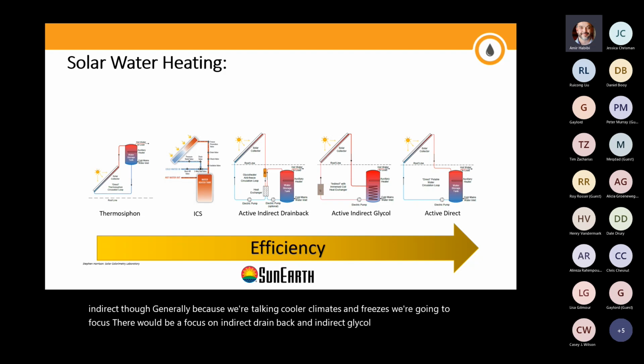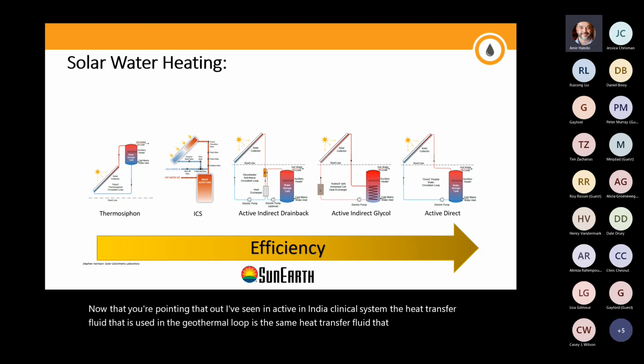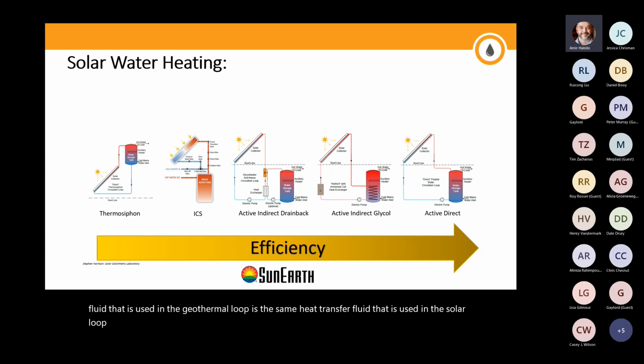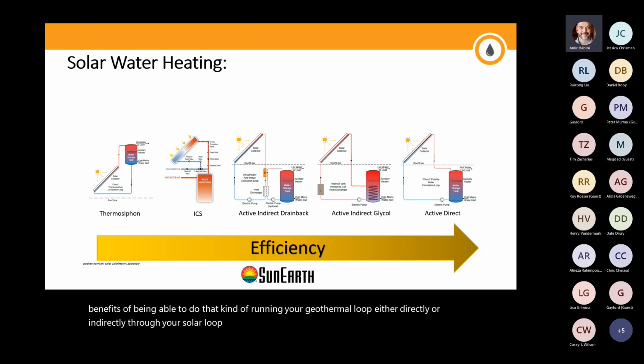And sometimes, now that you're pointing that out, I've seen in an active indirect glycol system, the heat transfer fluid that is used in the geothermal loop is the same heat transfer fluid that is used in the solar loop. So they can run these interchangeably, and we'll talk about the possibilities and the benefits of being able to do that, running your geothermal loop either directly or indirectly through your solar loop. So yeah, thank you for pointing that out.